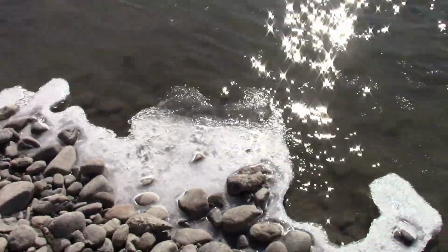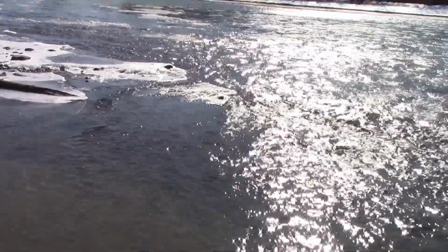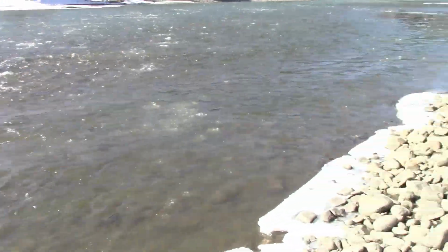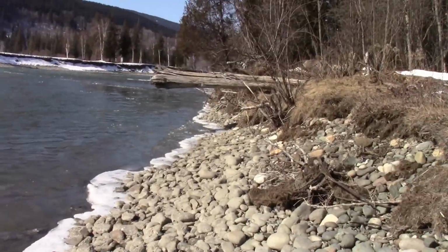So very slippery ice and very slippery slimy rocks underneath there. It's actually fairly deep here still, but also has points there where it's pretty shallow. There is a little basin here, but who knows if there's gold.